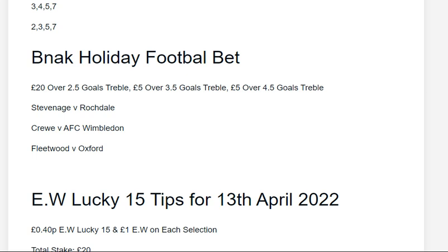These are to be included as a single £20 over 2.5 goals treble: Stevenage, Crewe and Fleetwood. They'll also be included in a £5 over 3.5 goals and a £5 over 4.5 goals treble. The over 3.5 and over 4.5 goals, I would like you to keep a close eye on the cash out. If you think it gets tasty, take it.